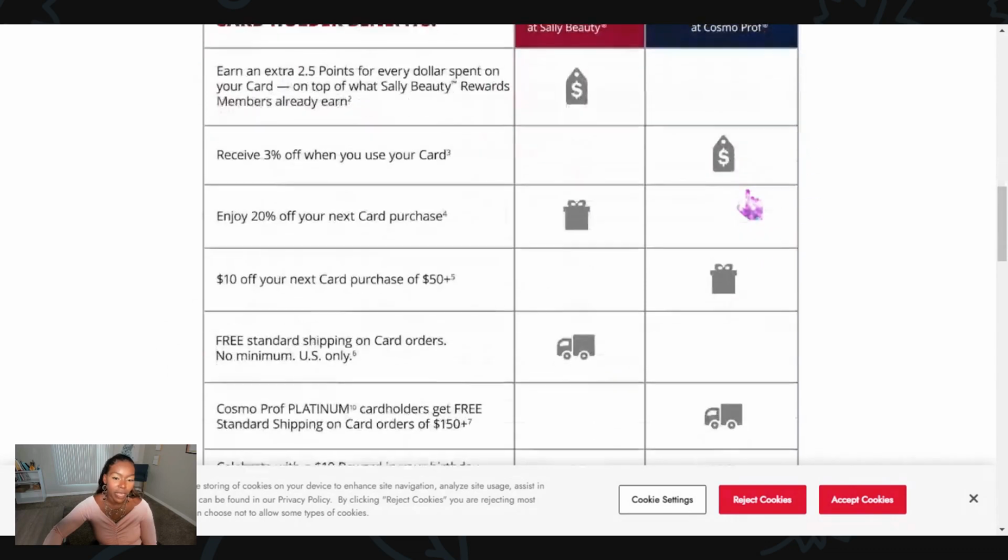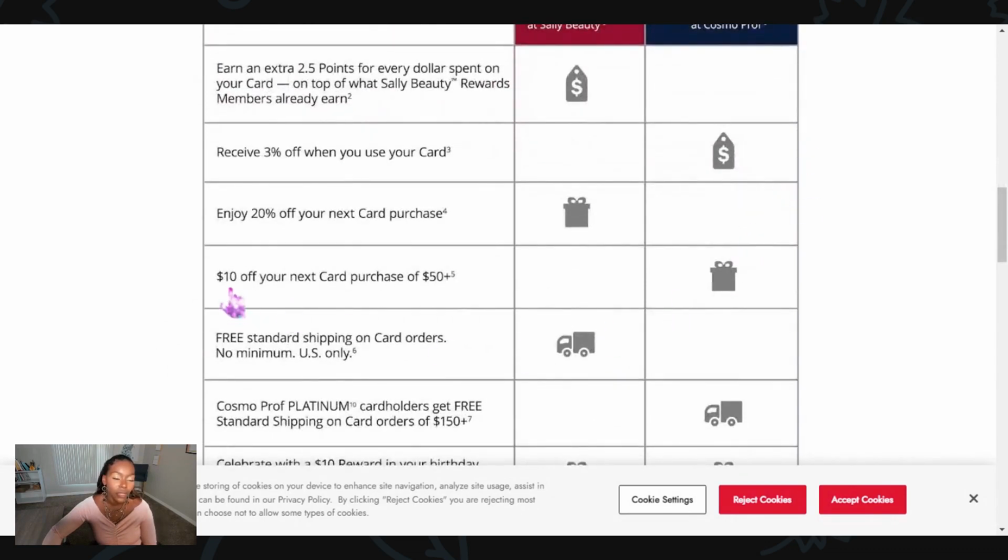You're not going to get that at Cosmo. Also, 10% off of your next purchase of $50 or more. It's going to be at Cosmo. Free shipping on your cart orders, no minimum, US only. That is amazing. There's going to be no minimum.